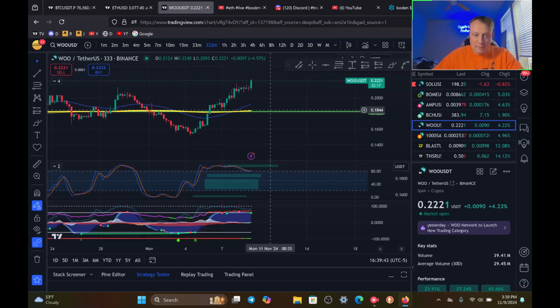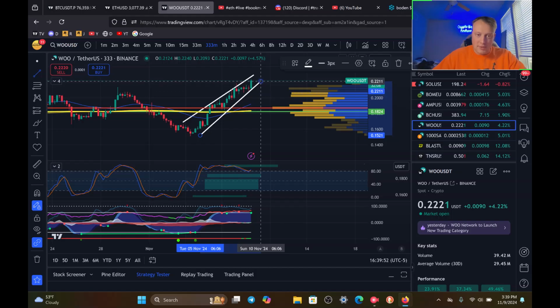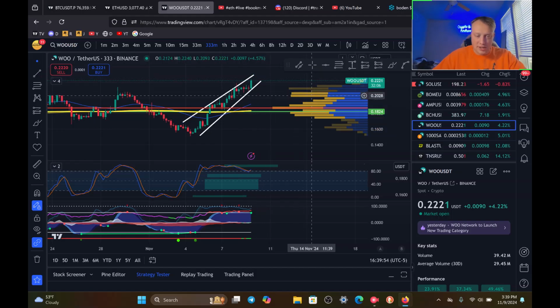So this is big. So let's go down to Woo. So Woo is well above it. It's a little bit high risk. It's kind of far away from it. But overall, this looks okay. This is a rising wedge, so I'd be cautious on this. Everything's going parabolic here, so that probably will continue up. But you're also overbought, and money flow is extended.